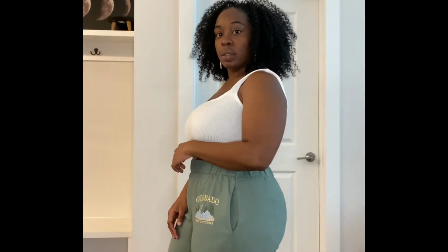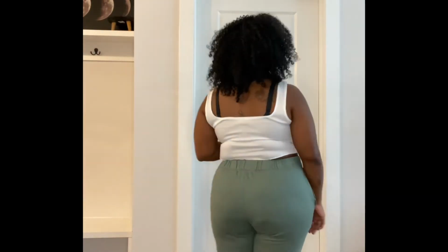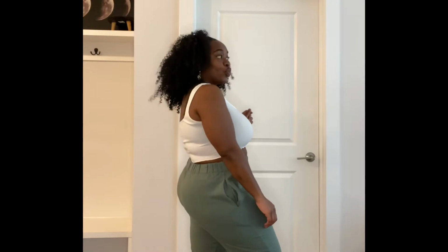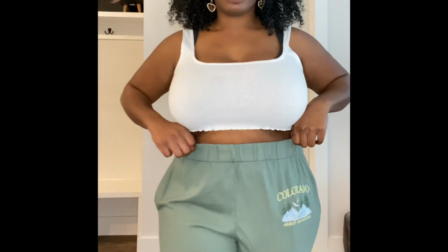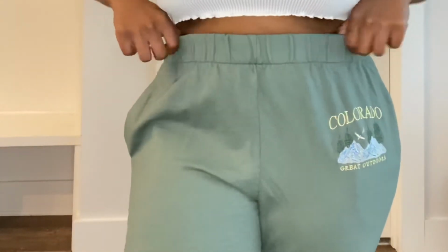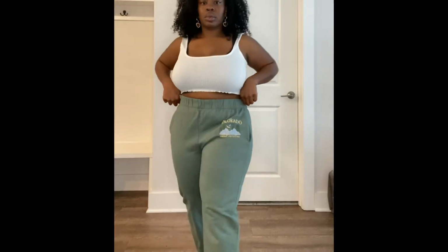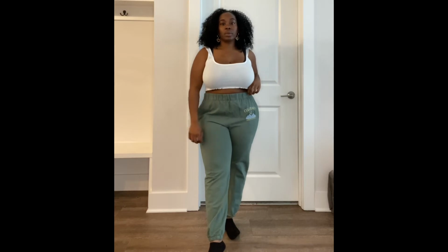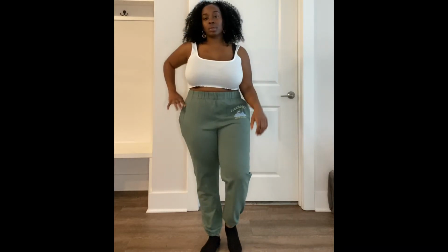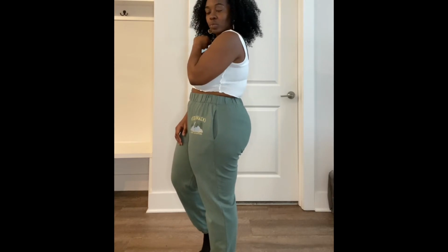All right, y'all. So let's go ahead and get into these first joggers. The booty's looking nice. These are embroidered Colorado graphic joggers. These are in a size 0X, so as you can see, they are a little bit big for me, but I did have to get them. You can see the embroidery on the front. It does have a nice elastic band, so if it needs to stretch out, it can, as well as that same elastic band around your ankle since these are considered joggers. But I just love this green color. It has pockets on them, and they are just so comfortable, a nice lounge outfit.